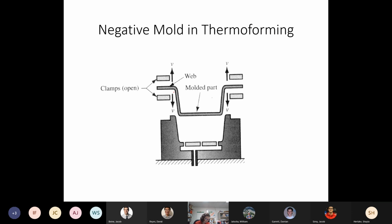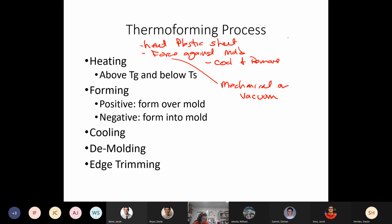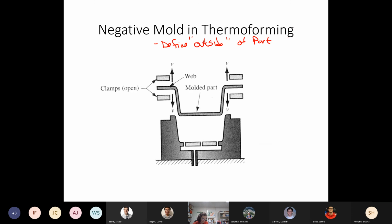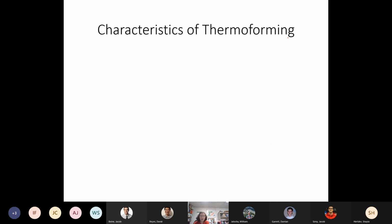Negative thermoforming, we're forming it into the mold. And so here we're going to define the outside of our part. Cool, demold, and edge trim, because we do end up with extra material. So thermoforming is very similar to a sheet metal process. Definitely we need thermoplastics for this particular process.